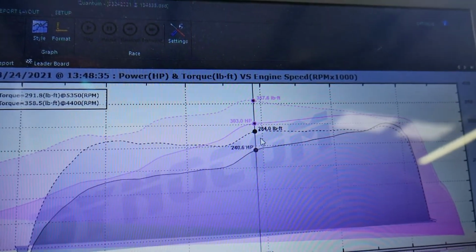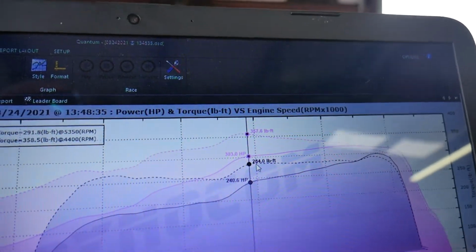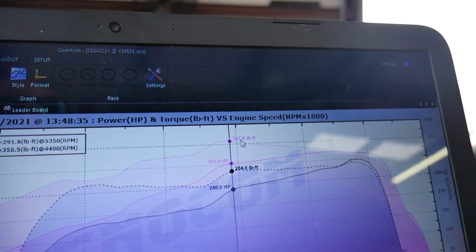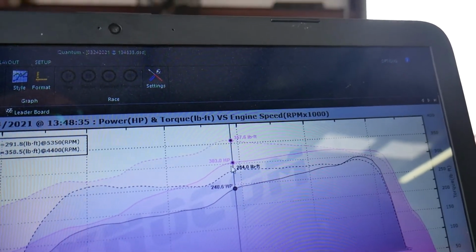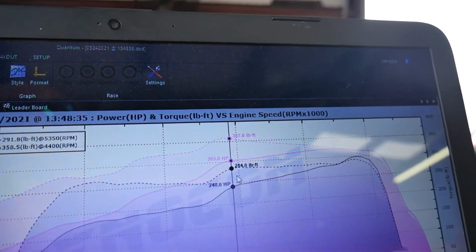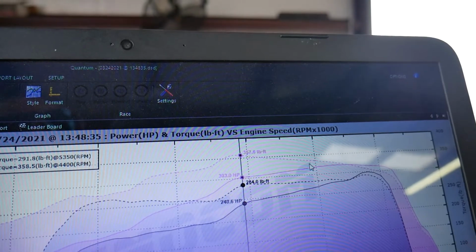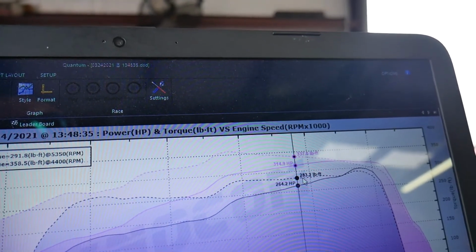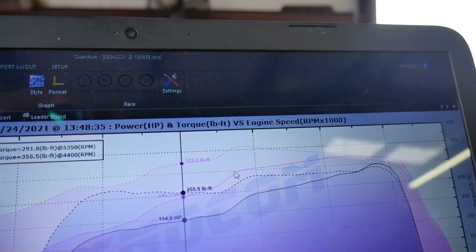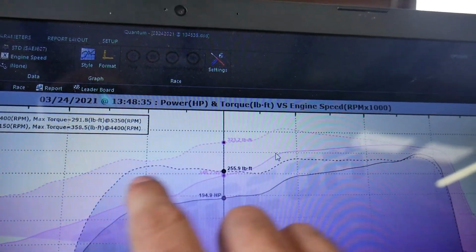About 4,400 RPM, you can see it was 289 foot-pounds of torque. Now it's at 357, and then our horsepower went from 240 up to 303. Basically 4,500 RPM. So big gains in the meat section. He's definitely gonna feel it.